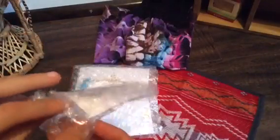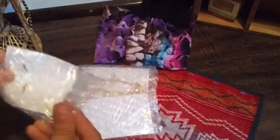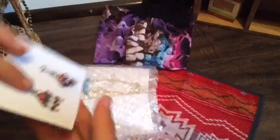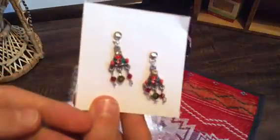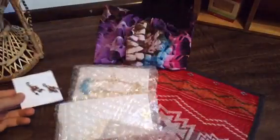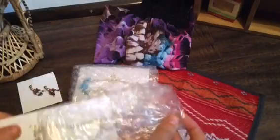The next thing I got are these earrings. I felt like I didn't have a lot of dangly earrings for my dolls, so I decided to purchase some from her, considering, you know, they're for sale, and American Girl only makes so many. So I bought these. I'm assuming she makes them herself since it's Etsy. These are really cute. These are great for formal events for my dolls. And the next item I purchased is also a jewelry piece.